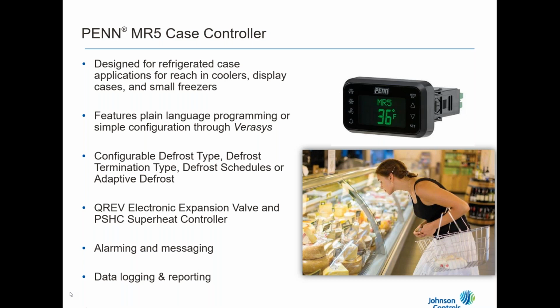Lastly, we'll talk about the integrations between our expansion valve and superheat controller, so we can have direct access to superheat setup and set points through the controller. Chris will share later around alarming and messaging, data logging, and asset reporting through the Verasys BAS.